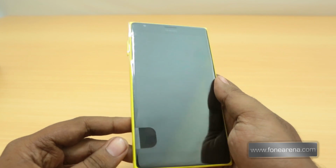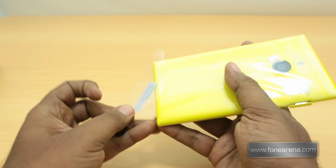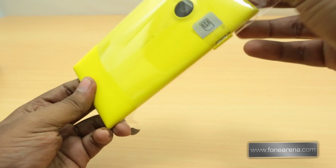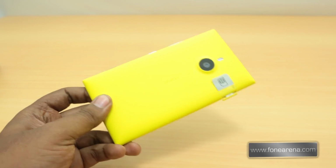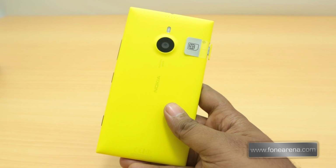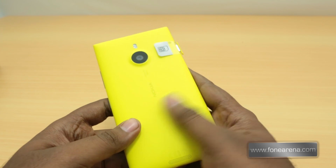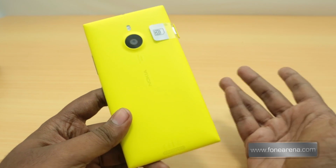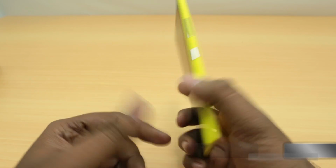So here you go, here's the phone. Let's quickly take the wraps off this device. This is a really neat phone. As I said earlier, this is the first time I am looking at the Lumia 1520, and boy, it's extremely gorgeous. It's a matte yellow unibody polycarbonate body, and it looks fabulous. This is really well made.